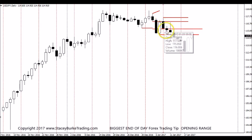Now, this is a great setup because it hasn't taken out the previous week's low. If traders didn't trade the break on the Tuesday, they have an option to place a limit order on Monday's low. If they do nothing on the Wednesday and they wait, now on Thursday, they have an opportunity again where the market has given us a range extension.